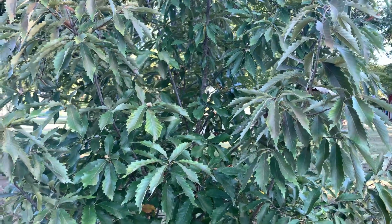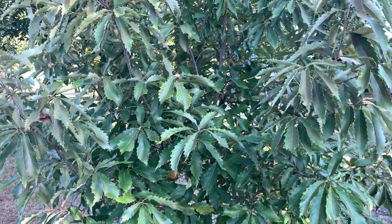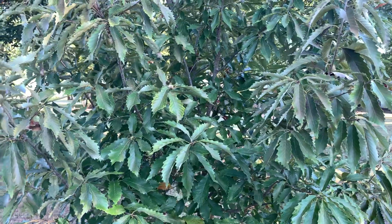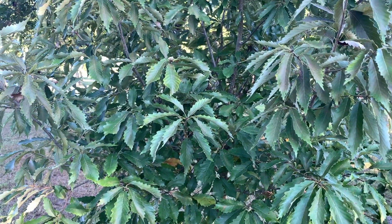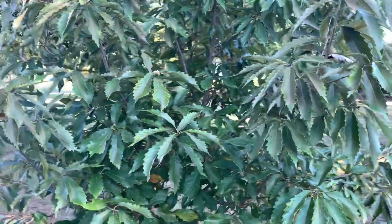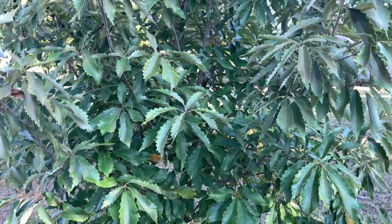Hey guys, Matt here. Wanted to do a video on my DCO tree that is in my yard here. It is approximately 8 years old, 8 or 9 years old. I can't remember exactly when I planted it. I have to go back in my videos and check the exact date.